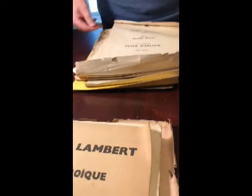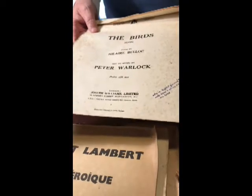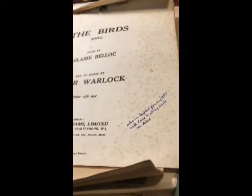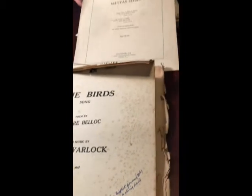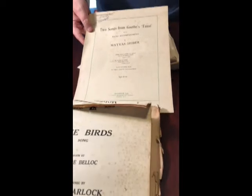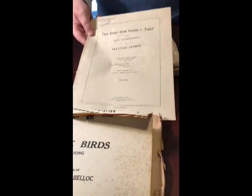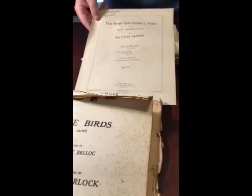from Oxford University Press. Hilaire Belloc, here's a song about the birds. Peter Warlock was an early 20th century composer who has many fine songs to his name. Matthias Seiber, also a teacher, and he taught a number of British composers of the mid-20th century. Here's some songs on Goethe's Faust. Interesting story about his demise: he was on a safari in Africa and died in a traffic accident.